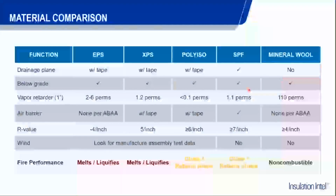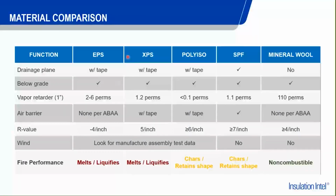So let's look at a comparison of these characteristics, and this will affect the design of the wall system itself. Polystyrenes are here on the left. Polyiso and the polyurethane spray foam are right here in the middle, and then mineral wool is on the right. All three have pretty distinct characteristics. EPS is the most cost-effective, and so perhaps has the least amount of valuable characteristics for an exterior system. As a drainage plane, it would definitely require tape, usually, actually always. EPS is unfaced.